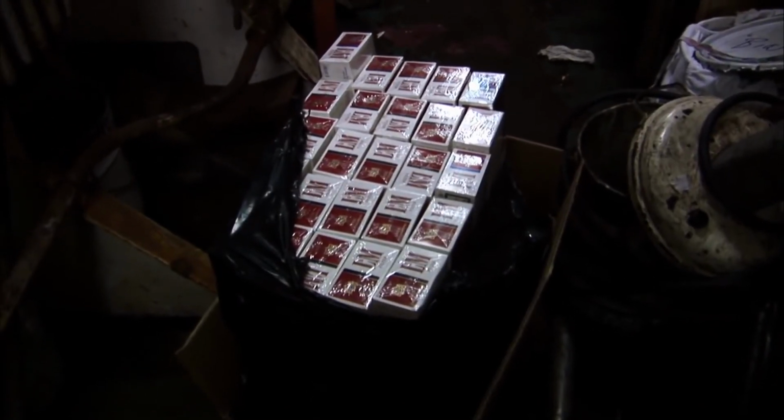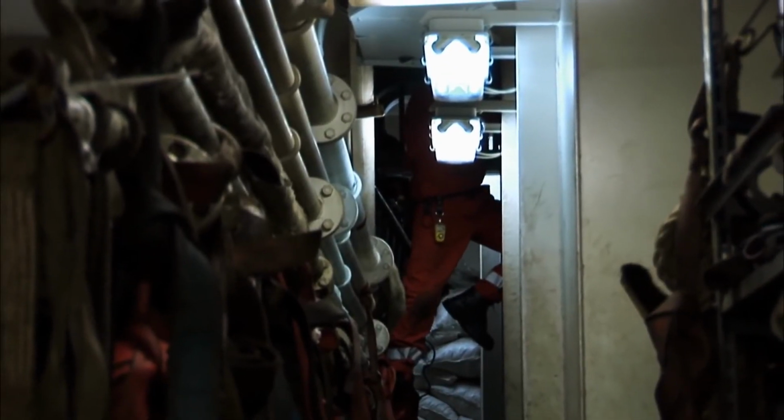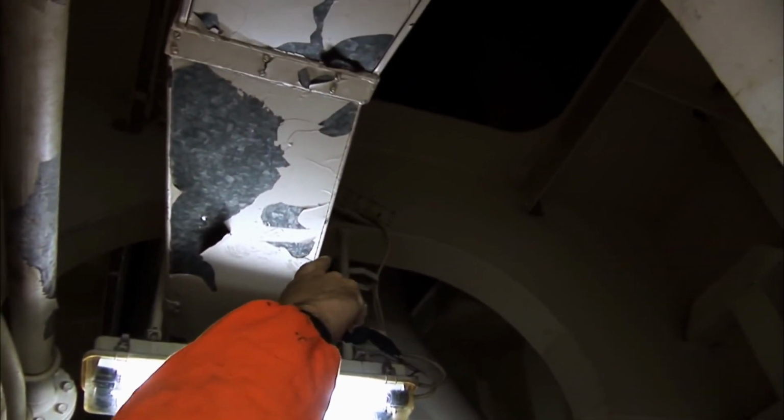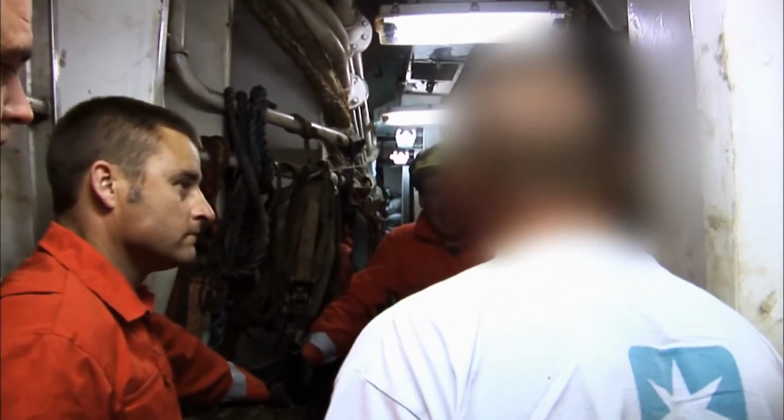You found 10,000. Just as they're about to give up, they find a stash of cigarettes deep in the ship's hull. Cigarettes were found up on top of that ledge behind some pallets. So this place here was locked. You need to go right around the back there and over the top, and there's three pallets there, behind the pallets. Who put them here then? Sorry? Two cigarettes, are they?